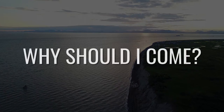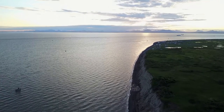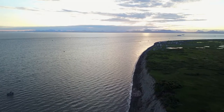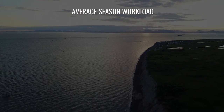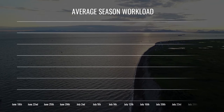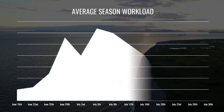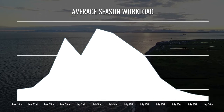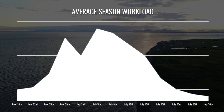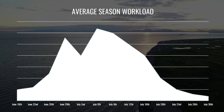Why should I come? Though working long hours can be tough, remember that those long hours do add up, which means you have the ability to accumulate a large amount of overtime hours. You should expect to work 12 to 16 hours a day, 7 days per week, through the peak of our season. This means the average person works approximately 100 hours plus per week during peak, which generally lasts 2 to 3 weeks. On either side of the peak, hours vary considerably. There can be days with no work, and other days with 12 hours of work or more.